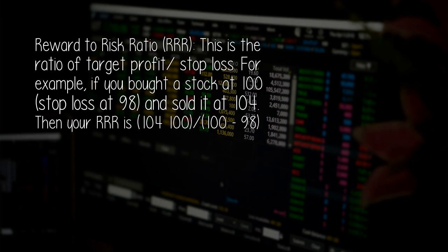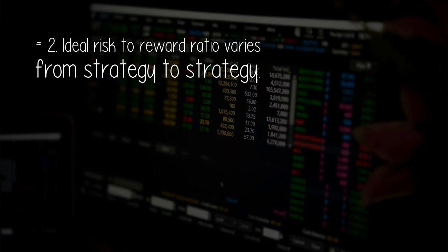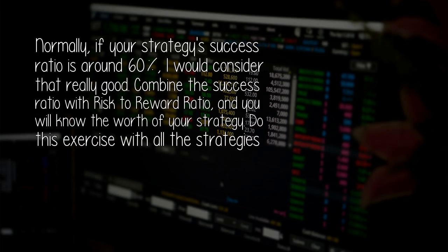Reward to risk ratio, RRR: this is the ratio of target profit to stop loss. For example, if you bought a stock at 100, stop loss at 98, and sold it at 104, then your RRR is 4 to 2, which equals 2. The ideal risk to reward ratio varies from strategy to strategy. Normally, if your strategy's success ratio is around 60%, I would consider that really good. Combine the success ratio with the risk to reward ratio, and you will know the worth of your strategy.